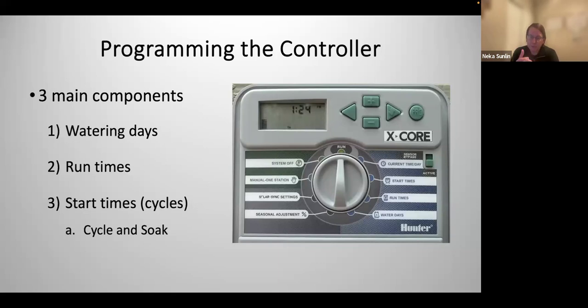Second is your run times. So that is going to be specific for each zone. So that is how many minutes each zone runs. 5 minutes, 15 minutes, 55 minutes, whatever you need that zone to run. And then you have your start times. So that is the time of day that you want your sprinklers to run. So 4 a.m., 8 p.m., something like that.